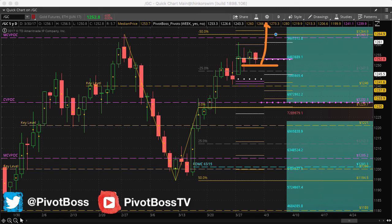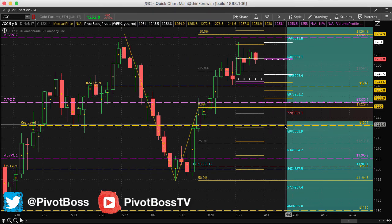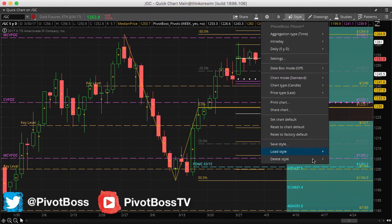Above that pivot implies more strength. We have a triple inside day, which is super tightly coiled price action. That suggests expansion soon. So we could be looking at expansion, at least on a 1 to 3 day basis. So something to watch for here.